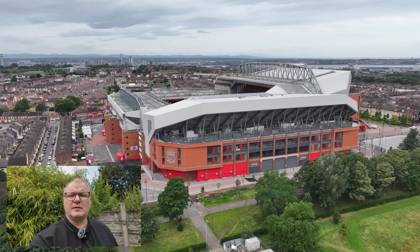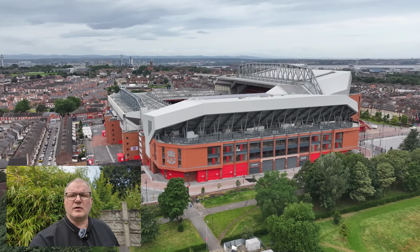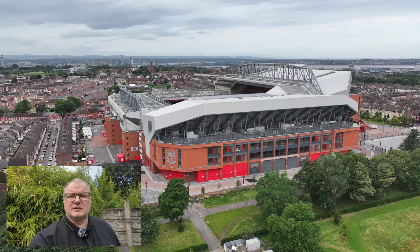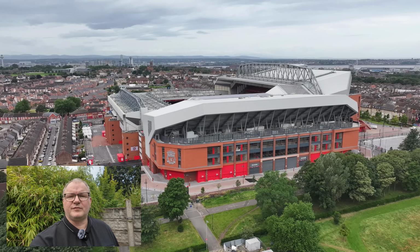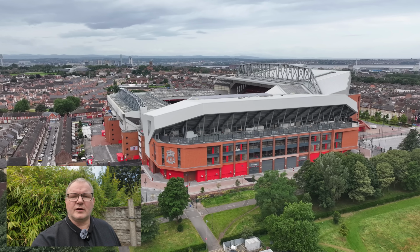As you can see, I'm back at Anfield. It's the day before the game against Brentford. So basically I'm here to have a look at how the stadium has ended up before the first home game of the season. So let's move on over.